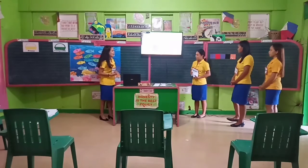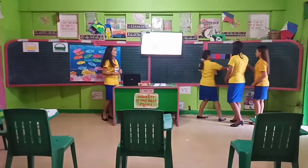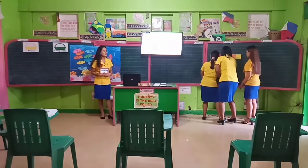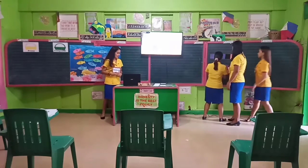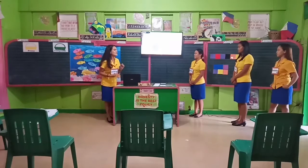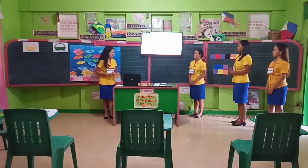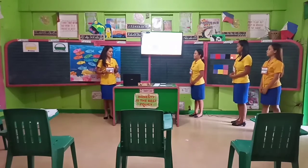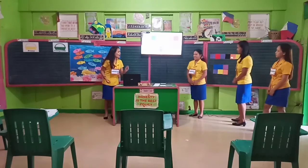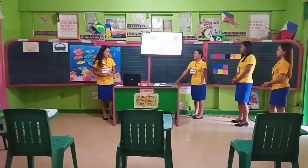Now, form a rectangle or rectangles using 6 square tiles. Go! Are you done? Yes, ma'am, we are done. Now, how many rectangles were formed using 6 square tiles? Bea. We were able to form two rectangles using 6 square tiles, ma'am. Okay. Let's see if your answer is correct. You're right, Bea. 2 rectangles were formed using 6 square tiles.